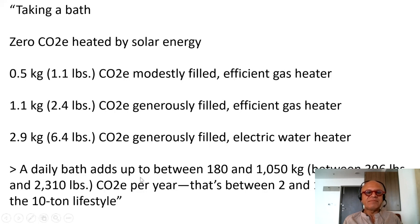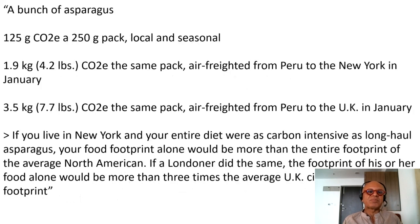electrical heater. So a daily bath adds up to between 180 and 1050 kilograms, I hope that's right. Between 396 pounds and 2,310 pounds CO2 equivalent per year. That's between 2 and 10% of a 10 ton lifestyle. So just to give you a sense that just a simple thing like taking a bath, sitting in the bath with a book for hours and not reusing the water, etc., can add up very quickly.